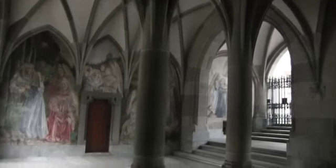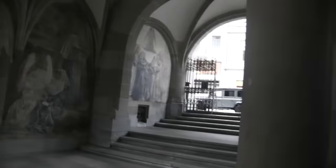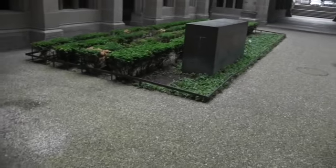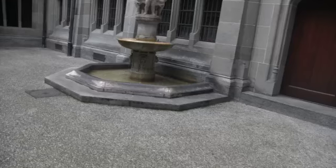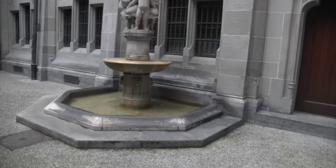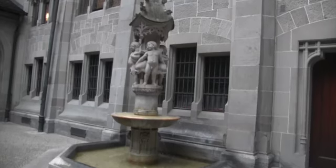This is a very pretty arched system. Suggests more aesthetic than Fraumunster Church, even on the inside. So some or all of this portion in front of us would have been gardens. Whether this fountain would have existed in the day, I don't know. I'm kind of guessing out of respect. When they built that building, they purposely did not encroach or disturb this fountain.